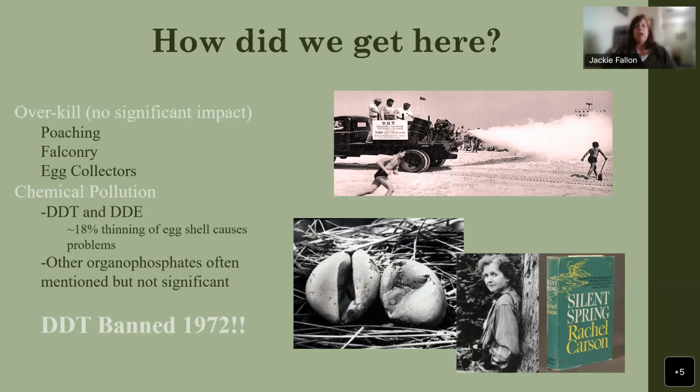And Rachel Carson did a great job of bringing attention to this disaster that was happening out in the environment. Peregrines by far were not the only species impacted. This was the same cause of decline for bald eagles and osprey and even brown pelicans. And thankfully, DDT was banned in 1972. That allowed us to improve our peregrine population, bald eagle population, and then kind of move forward. The other thing too is DDT impacted humans the same way. It's just we learned about it faster with birds because of their sensitive nature.